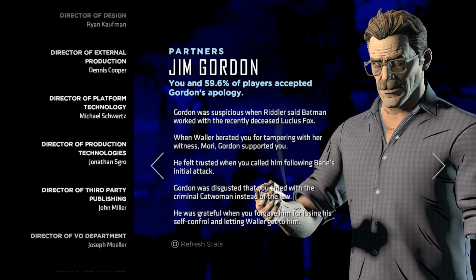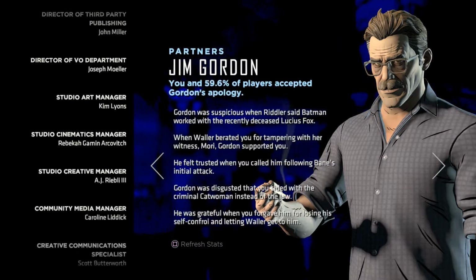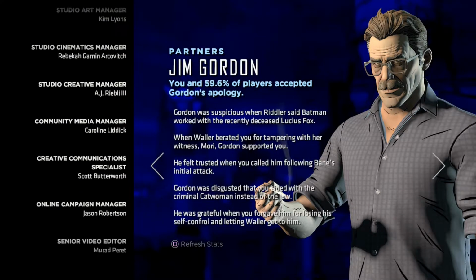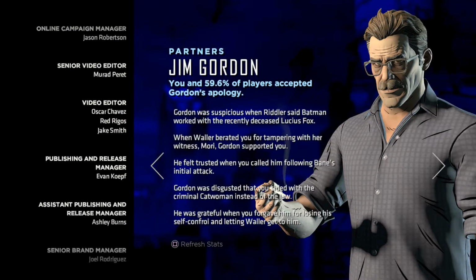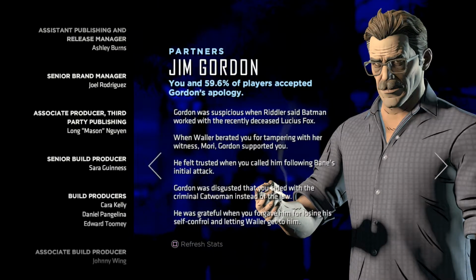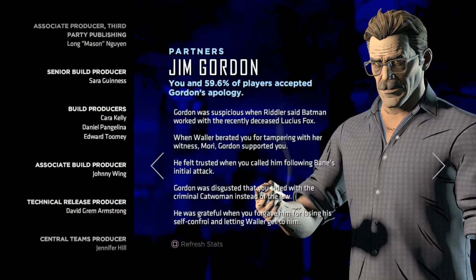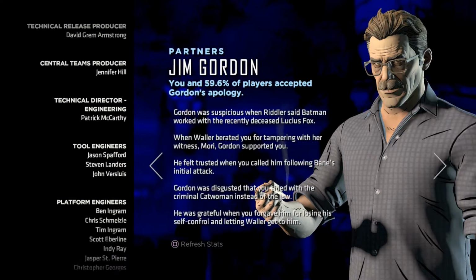60%. Suspicious when Riddler said Batman worked with the recently deceased Lucius Fox. When Waller berated us for tampering with her witness, Gordon supported you. Felt trusted when you called him for following Bane's initial attack. Gordon was disgusted that you sided with the criminal Catwoman instead of the law. Grateful when you forgave him for losing his self-control and letting Waller get to him.